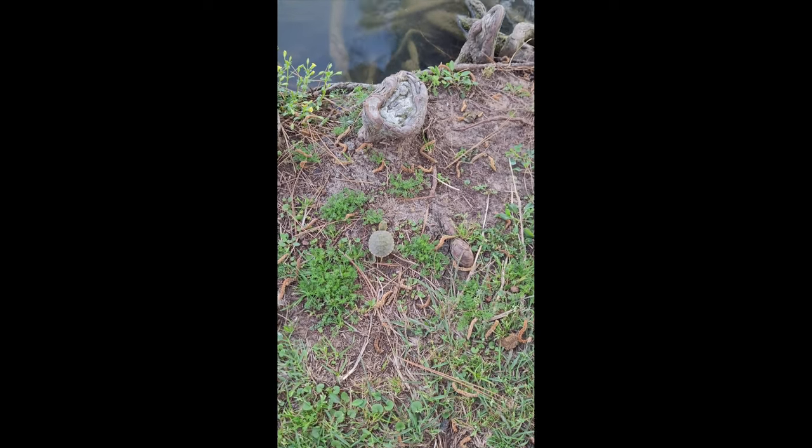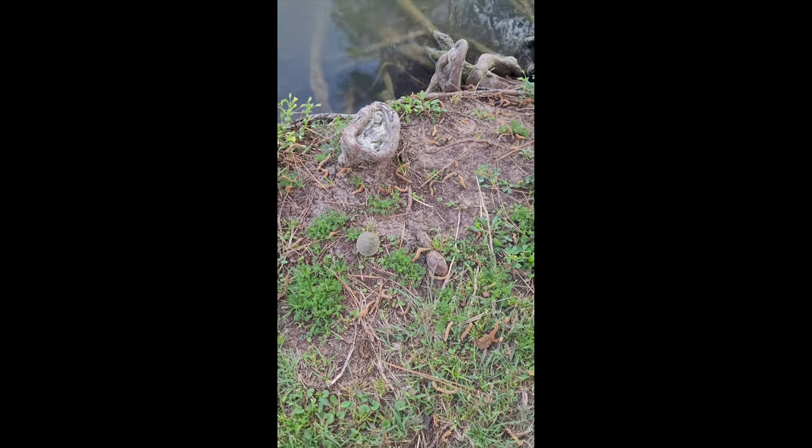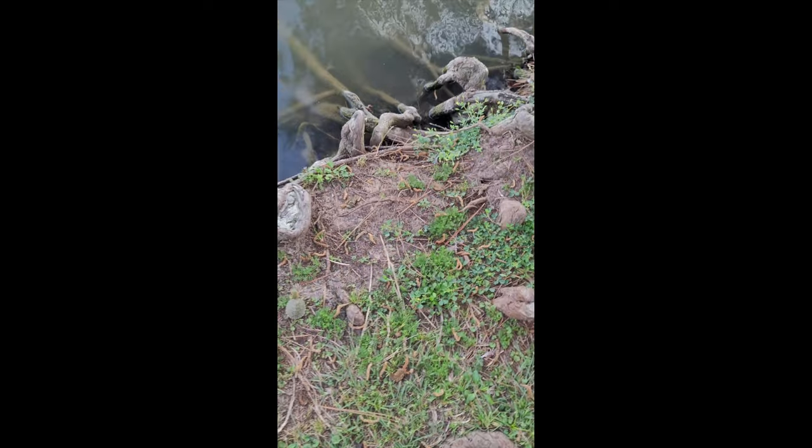This is taking a little longer than I thought. The other times I've had to release turtles, they saw the water and they just ran. But of course, he's a newborn. He don't know no better. Come on.